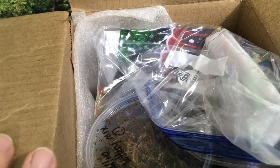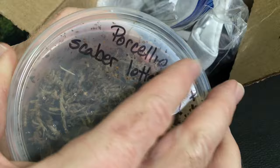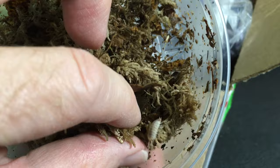Okay, so I've sold off a pretty good bit of my Porcelio scaber lottery mix, and so I wanted to get some of those from Wally to help bolster both my numbers and my genetic diversity. Oh, is that a pied specimen there? That's a cool looking one. There's a bunch of them hiding around in here.